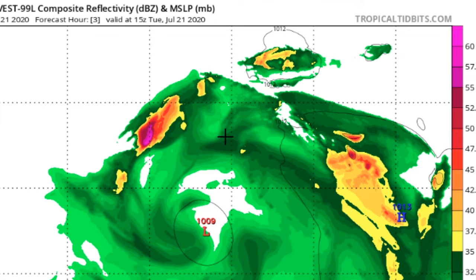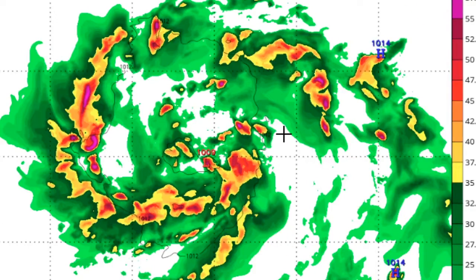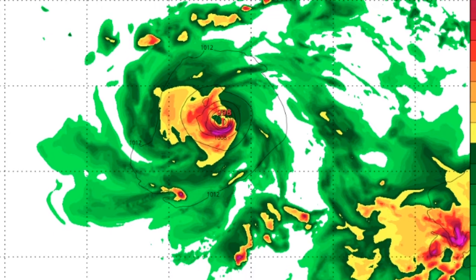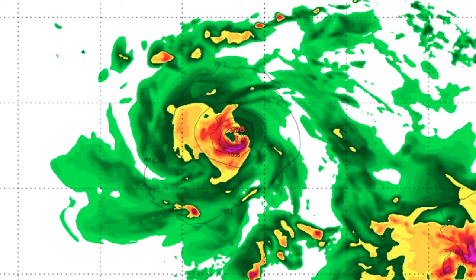Alright, let's go ahead and look at the Invest 99L composite reflectivity. As you can see right now, those isobars, those lines there, are very weak. They're very broad, and only 1009 millibars. But once you get to around Wednesday, you can really see this convection starting to ramp up. Around 6 a.m. Wednesday, you're really seeing that convection ramp up, even down here, as time goes on.